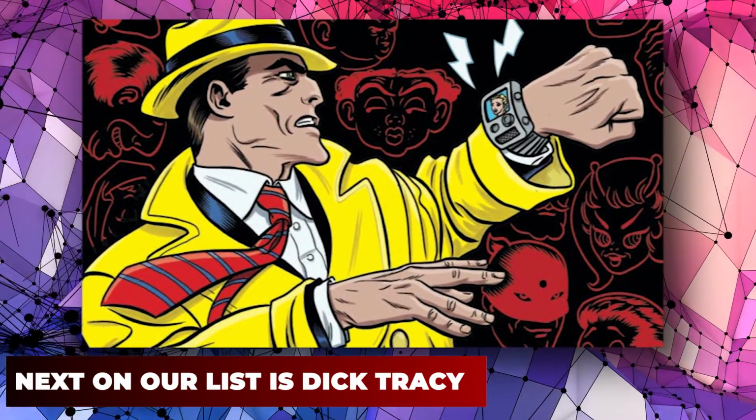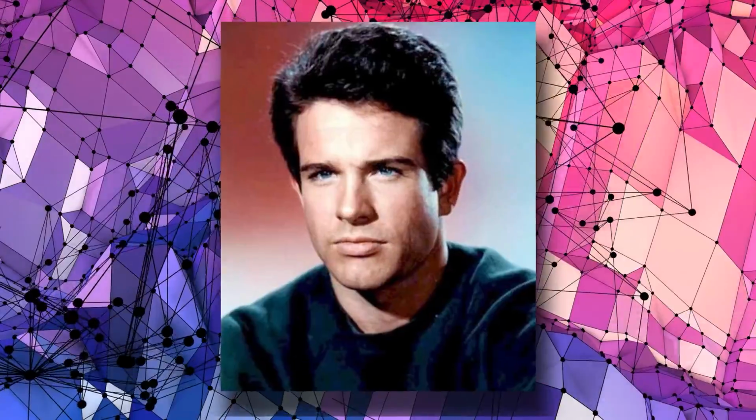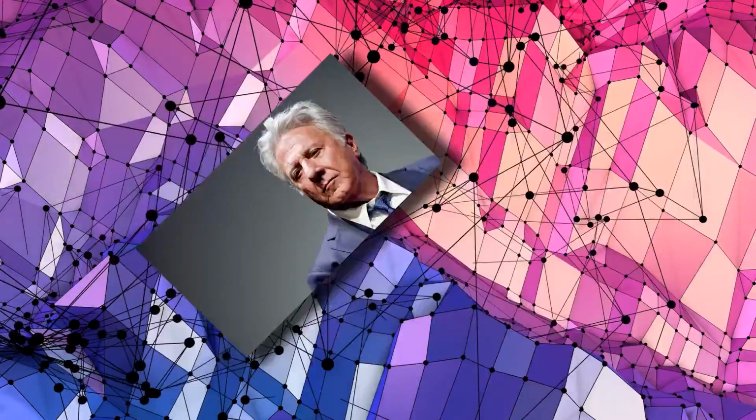When it comes to star-studded casts, there aren't much better than Dick Tracy from 1990. Warren Beatty, Al Pacino, Madonna, Dick Van Dyke, Kathy Bates, and Dustin Hoffman are just a few of the names from the big screen adaptation, which became a huge blockbuster.